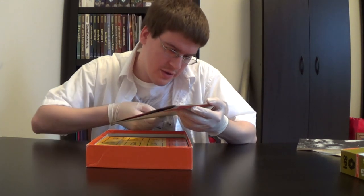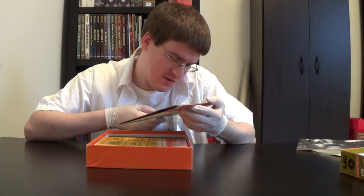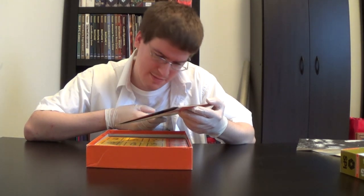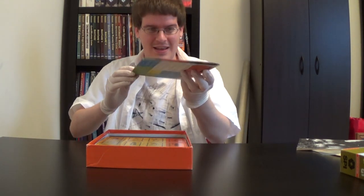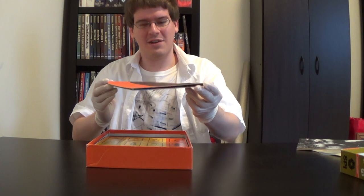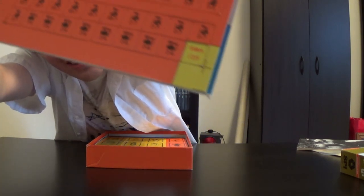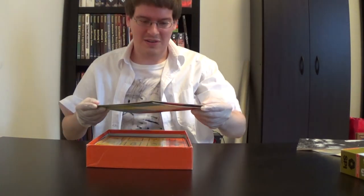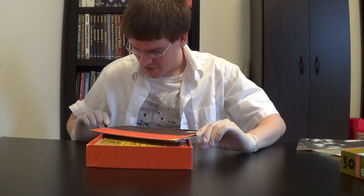Let's see. Uruk-hai, 4-5. Orcs, 25 times 4. Haradrim, 15 minus 5. Gollum. Gollum is the only yellow piece. That's funny. Okay, I gotta be so careful with this. I can feel it moving around. See in the corner there? I guess he's super important, so he's gotta be a different color. And they're all just little cardboard squares.